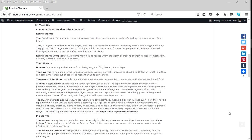As time goes on, the tapeworm grows a tail made of segments, and each segment of its body contains a complete, independent digestive system and reproduction system. The body grows in length and eventually can break off, carrying with it eggs. These eggs will spawn new tapeworms.